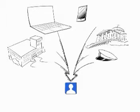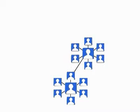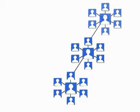It's worth pausing to understand how LinkedIn refers to the different kinds of connections in your network. Anyone you are directly connected to is a first-degree connection. People who are connected directly to your first-degree connections, but not to you, are second-degree connections. Anyone connected to your second-degree connections is a third-degree connection.